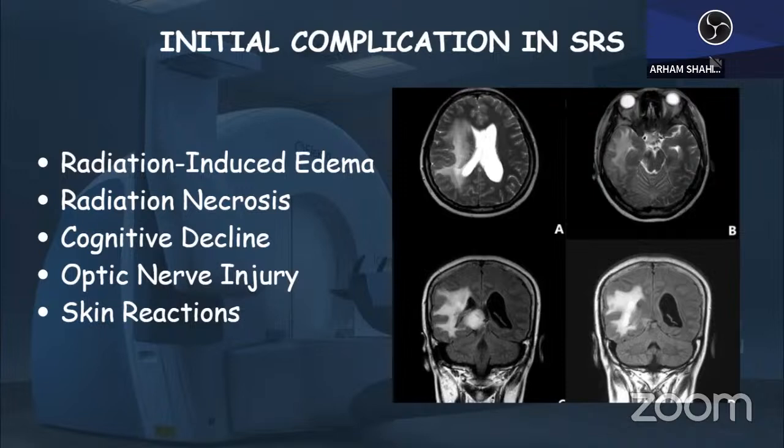So, as you can see in the picture too, a swelling of the surrounding brain, due to the radiation. And it can cause, to some extent, its own temporary neurological symptoms. So we do not want these temporary neurological symptoms. Then we have the necrosis. So the formation of dead tissues due to the radiation, as you know, that radiation can harm the tissues too. So it can cause necrosis.